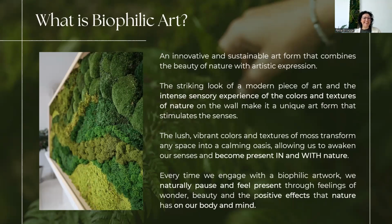And it also gives a certain amount of fragrance, smell, doesn't it? Yes, so there is a subtle smell to it. You cannot really smell it from this distance, but if you go very close and you touch it, you can actually smell it. So it involves multiple senses, really.